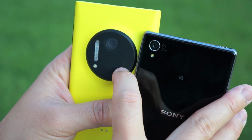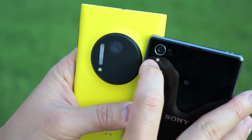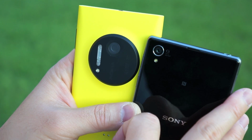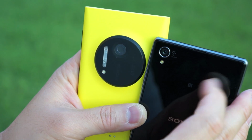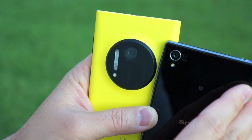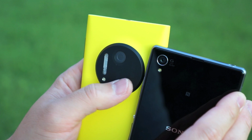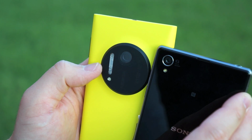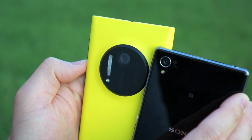So the advantage of the Xperia is that there is no large camera hump on the back, and there is an LED flash on both of these devices, but on the Lumia you also have a xenon flash, a much more powerful flash, so that is a nice add-on there. And the one thing that you'll notice that big camera hump for is the mechanical optical image stabilization, which is only done by software on the Xperia, and we will compare those later on in this video.